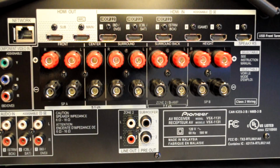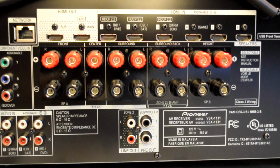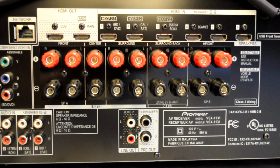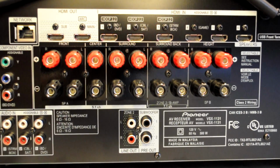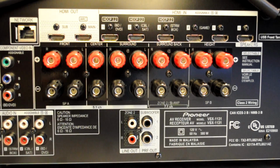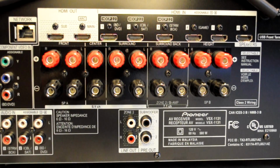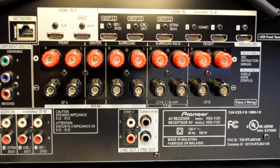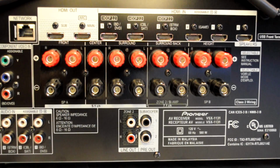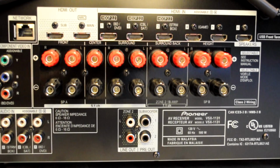And finally, you've got your speaker outputs. You've got your front left and right channel, your center channel, your surround left and right channel, and then surround back, and your height. Now this was a little confusing for me because I accidentally set up my height speakers, which are my ceiling speakers for Dolby Atmos, as the surround back, and I didn't realize that the surround back is actually zone B. Still, once you get everything figured out, it's fairly straightforward to set up your speakers.